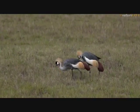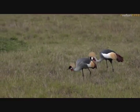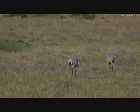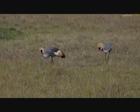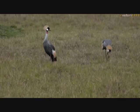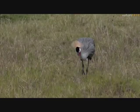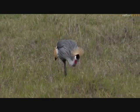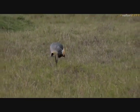So no, they're not closely related to flamingos. That's another thing we need to see here. We need to go to the lakes in Kenya and go to Lake Nakuru and go and see the flamingos there. They do wade in water, which is, I suppose, a similarity. As far as I know, flamingos are the only bird in their order in terms of their classification.